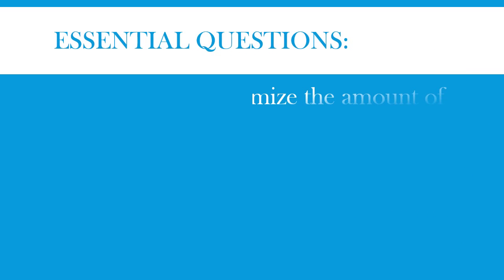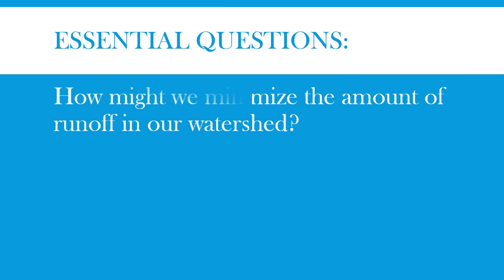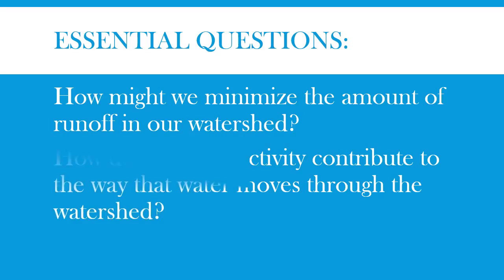Throughout the course of this unit, students are going to brainstorm ways that they could minimize the runoff in the watershed, and they're also going to analyze the human impact on the watershed itself.